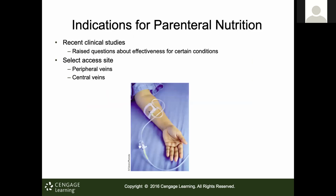In peripheral parenteral nutrition, nutrients are delivered using only peripheral veins. These can be damaged by overly concentrated solutions. Phlebitis can develop, characterized by redness, swelling, and tenderness at the infusion site. In order to prevent this, the osmolarity of the solution used for PPN is kept below 900 milliosmoles per liter, a concentration that limits the amount of energy and protein that the solution can give.